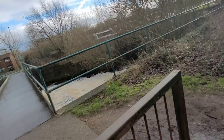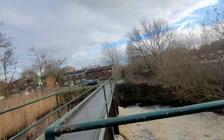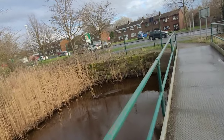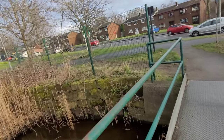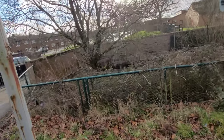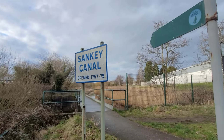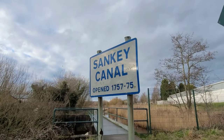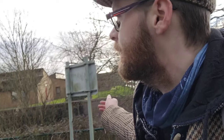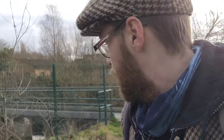So this is where it connects with the Sankey Brook down there. Then we're going to follow, well, we're not really, we're going to end it here, kind of. Opened 1757 and officially closed in 1975. So that's been the Ravenhead section of the Sankey Canal, the Ravenhead Greenway of the Sankey Canal. Correct me where I need correcting. I know my information isn't too far off.